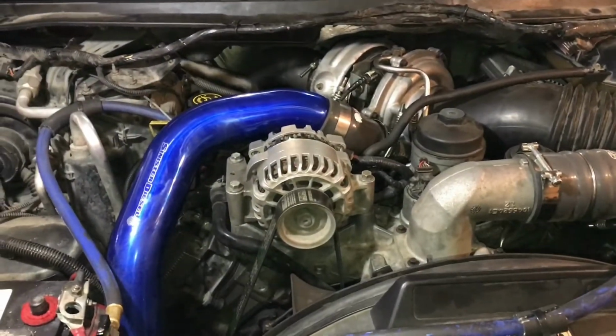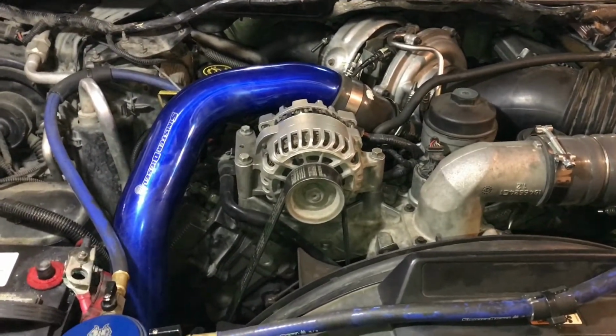That's pretty much that. As far as mods, there's a few things here. Give me just a second. Let me switch cameras around and we'll go over some of the mods here. And we are back. Like I said, I just had to switch cameras around.